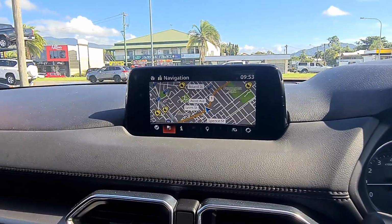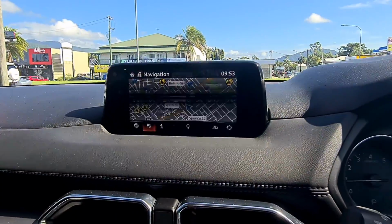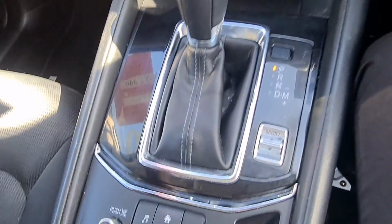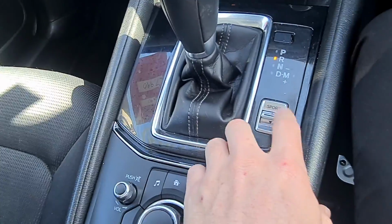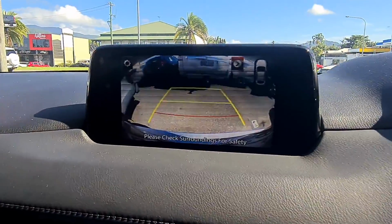So it does have satellite navigation there too. You can enter that via the controls down here, or of course the touchscreen up there. And of course your reverse and gear controls just down here for you too. So you do have a sports mode there as well that you can engage. And of course your reverse camera there for you as well.